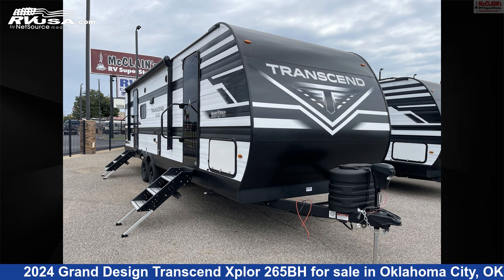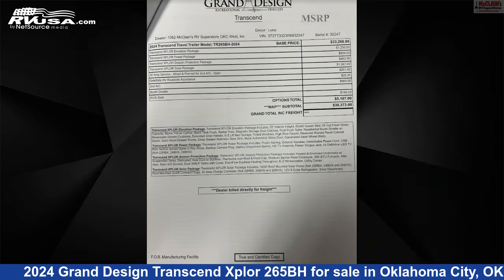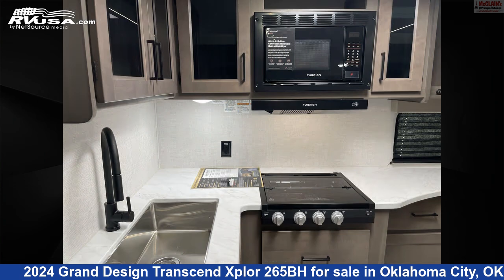This 2024 Grand Design Transcend Xplor 265BH is a travel trailer RV. It is located in Oklahoma City, Oklahoma, 73127 and is offered for sale by McClain's RV Oklahoma City.